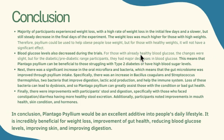All right, to summarize, firstly, many of the participants did experience weight loss. Specifically, it was higher for those who already had higher weights. So this could help people lose weight, but if you have a healthy weight, it didn't make much of a difference. The blood glucose was significantly decreased into a healthy range, meaning this could really help those struggling with type 2 diabetes or fluctuating or high blood sugar levels. Next, there was a significant increase in oral microflora, meaning this could really help those with dysbiosis and bad gut health. And finally, there were improvements with stool, digestion, mouth health, skin condition, and hormones.